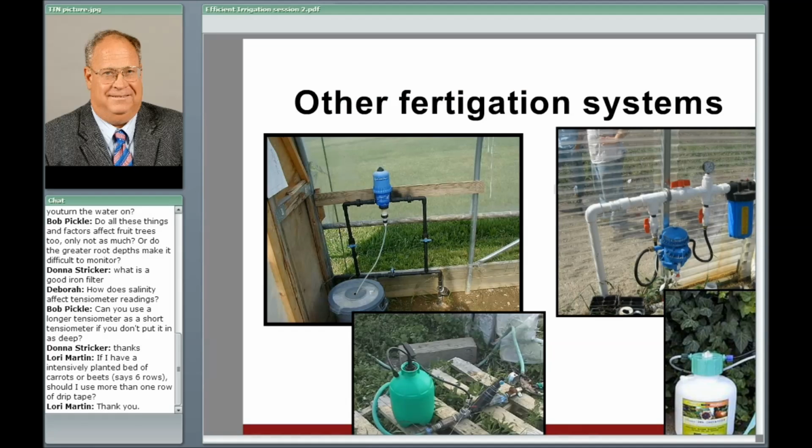I guess I showed you this slide here, so we'll go on. There's many types of fertigation systems out there, depending on what you want to use. This one here is a double dosatron with a filter on there. They're in the neighborhood of $700-800. They inject the fertilizer out of a barrel or something while the drip tape is running. The nice thing about them is that they're automated. The drip tape kicks on and they're going to kick on.